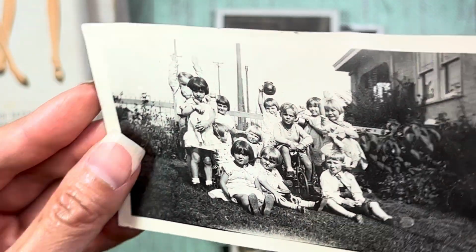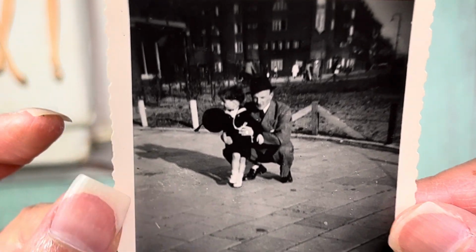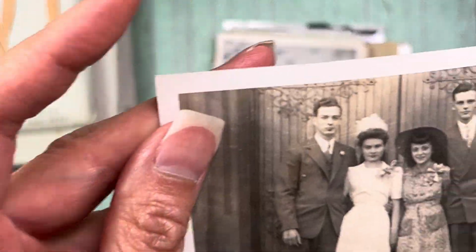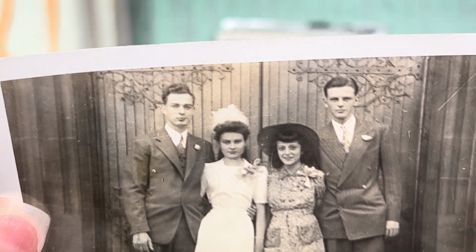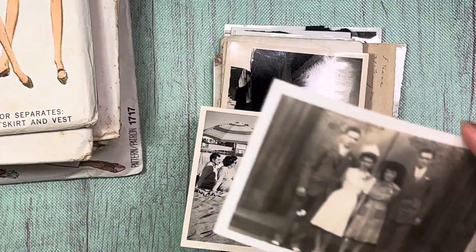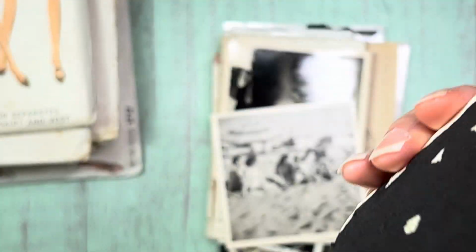It's just so cool to think about how time passes. All right, this lady again. I think she's in those other pictures. I wonder how old they were here. Because people back then, I feel like they look older than they could be, not that old, but they're so dressed up, so it makes them look older.